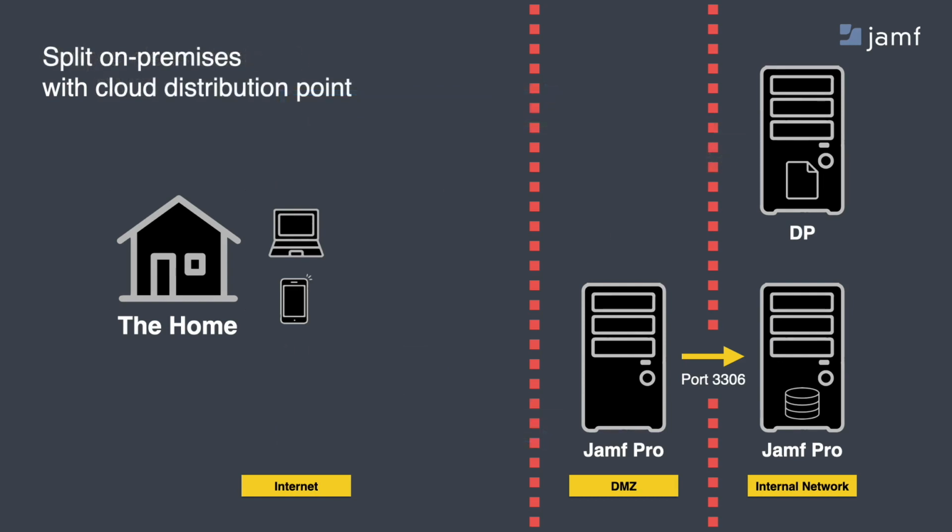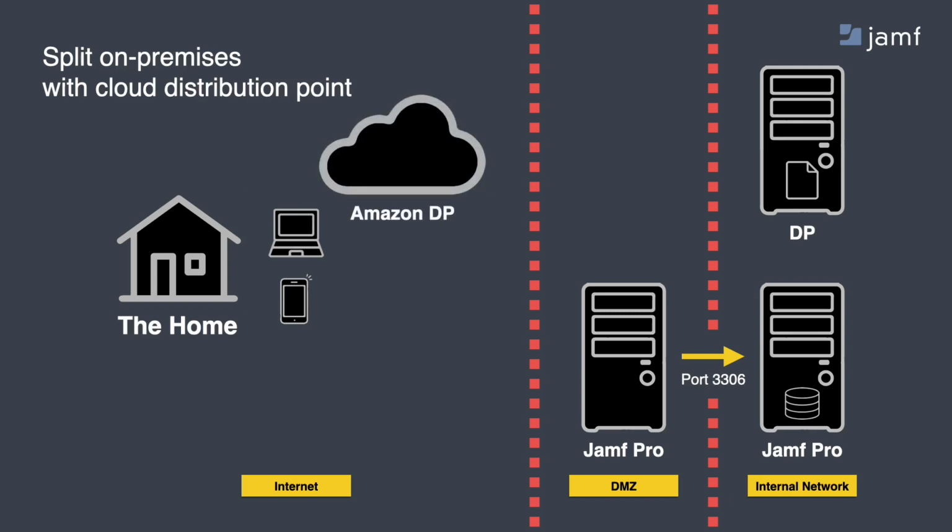Here's an alternative setup. What if we replace the DMZ distribution point with a cloud distribution point like Amazon Web Services? Jamf Pro also supports Rackspace Cloud Files and Akamai. Now, why would we want to do this?